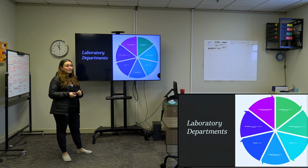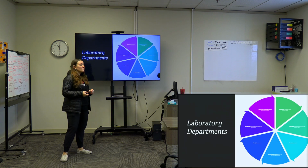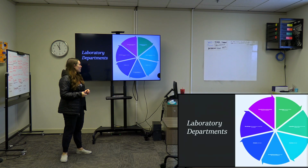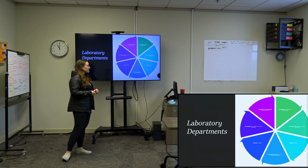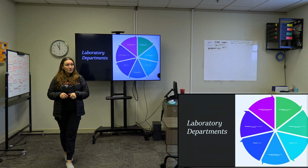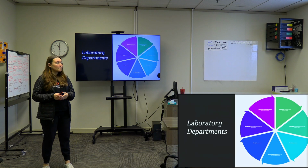Chemistry is for chemistry lab tests. Serology and immunology are where serum and autoimmune reaction tests go. That is a sub-lab of chemistry. Urinalysis is for urine tests, and microbiology is for microorganisms in body fluid and tissues. So microbiology is, for example, where a blood culture would go.